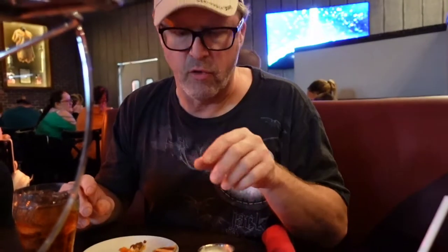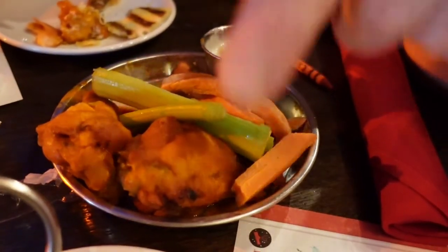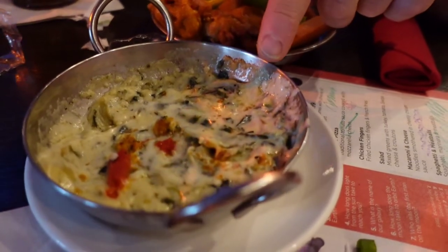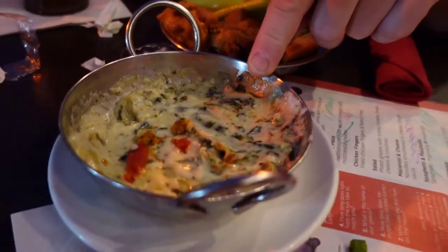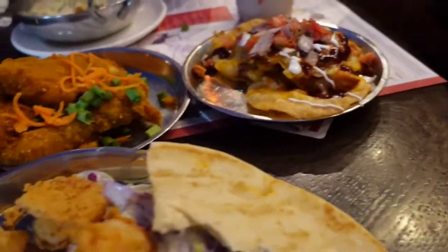It's delicious. What do you think, Jeffrey? I think it's all wonderful. These are good for buffalo wings. They're really good dipped in there. This right here is probably one of the better spinach dips I've had. These are real nice. Yeah, those are delicious. And the shrimp is just very good.